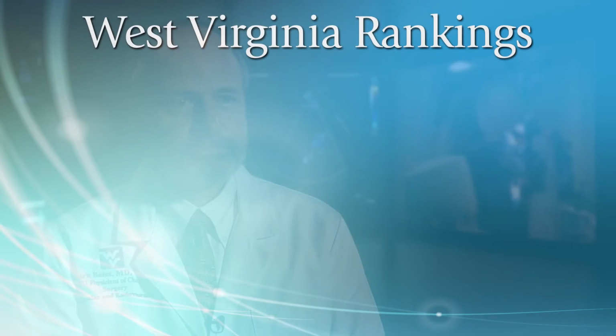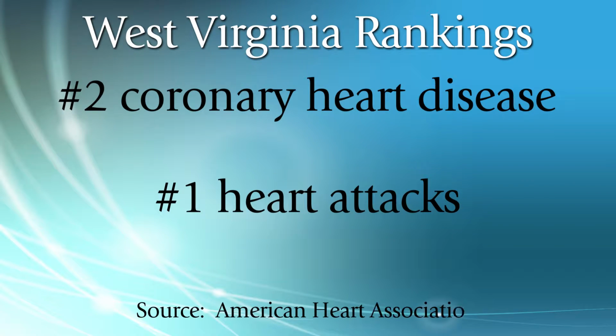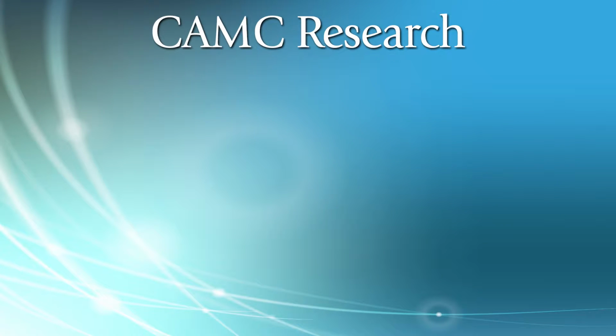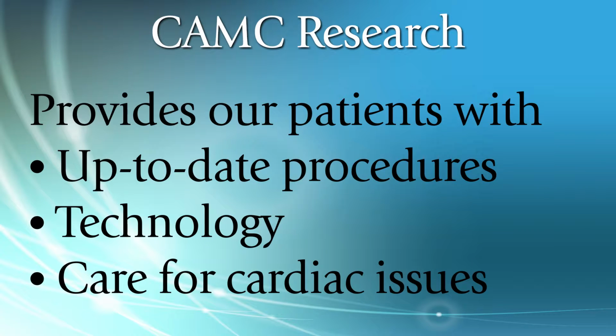West Virginia ranks number 2 in the country for the prevalence of coronary heart disease and ranks number 1 in the prevalence of heart attacks. Our continuous research process allows patients to have the most up-to-date procedures, technology, and care possible for these cardiac issues.